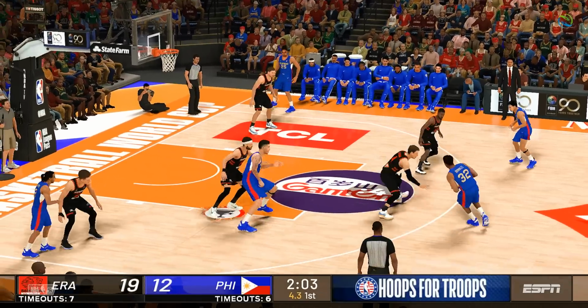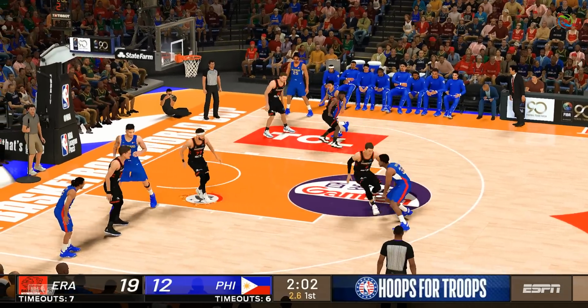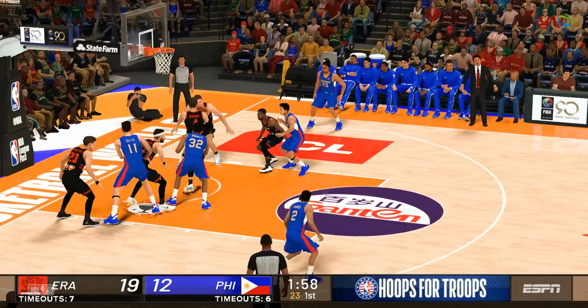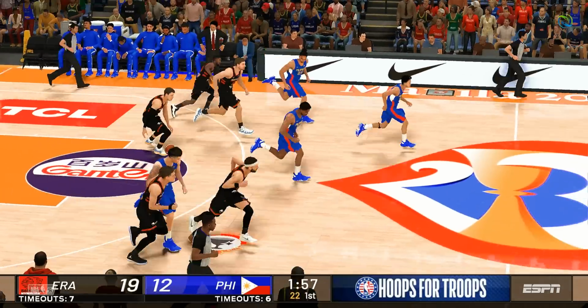Shot clock at 5. 2 minutes remaining in the first. Struggling getting it in. That's his 7th miss in 9 shots.